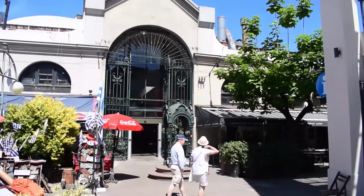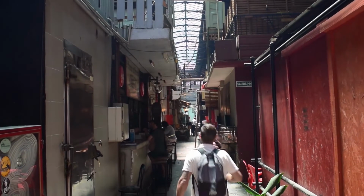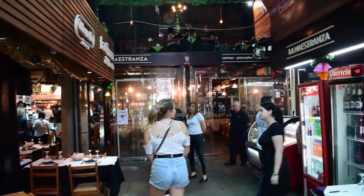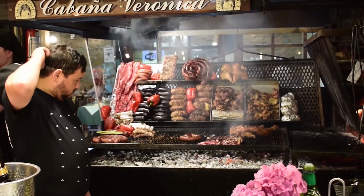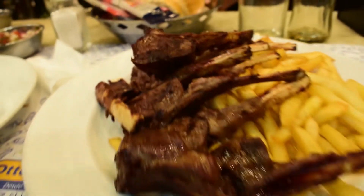One of the best reasons to visit Uruguay is the food, and if you're a meat eater, you'll be in heaven. We went for lunch at Mercado del Puerto, an indoor food market with various stalls and restaurants to choose from. We pulled up a seat at Cabana Veronica and tried a few different meats such as chorizo and lamb, and oh my word was it insane. I want to go back to Uruguay at some point just for the food.